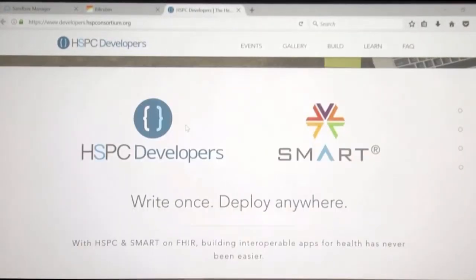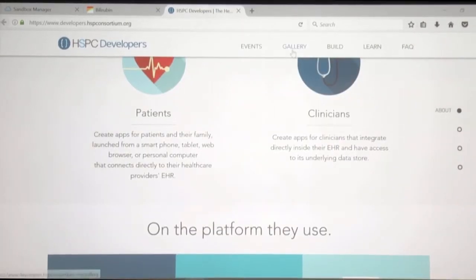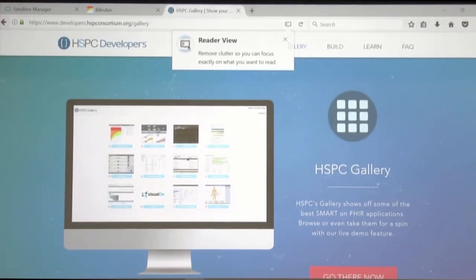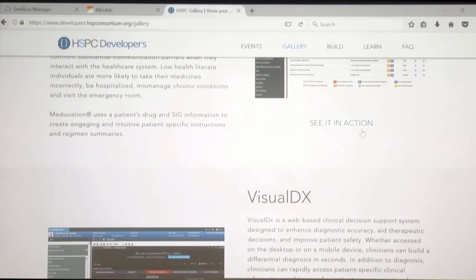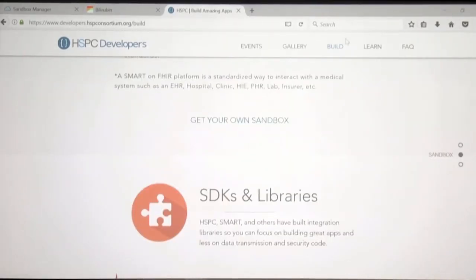Okay, and then I just really quickly wanted to show you our website, our portal. So this is meant to introduce people who aren't familiar with Smart on FHIR and what it's capable of, so they can scroll through there. Then we have a gallery. So there are some of you I've already talked to and others I hope to reach out to, where we are highlighting applications that we think are really doing interesting things, and then we give you the ability to see it in action. I'm not going to click on that right now. And then Build kind of introduces you to the sandbox and how you go get that, as well as Learn would take you over to our wiki where we have all sorts of samples and tutorials.